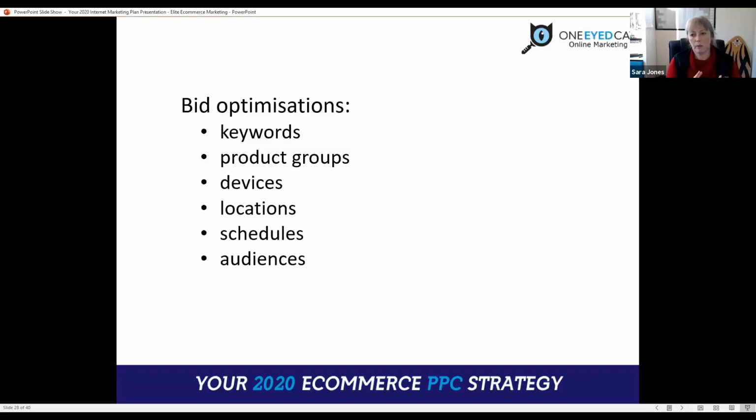You need to be adjusting based on ad schedules. It's very common that at 2 and 3 o'clock in the morning you get a shed load of clicks and no purchases, so you might want to stop showing your ads, or at least pay considerably less at that time than at the rest of the day. You need to look at all that stuff. Audiences, as I mentioned before, you need to look at that audience information and see if you can make bid adjustments to either increase your conversions or to reduce the cost of your conversions. But all of this needs to be done on a regular basis.